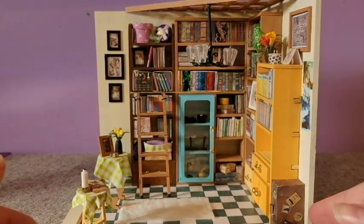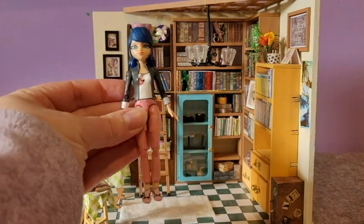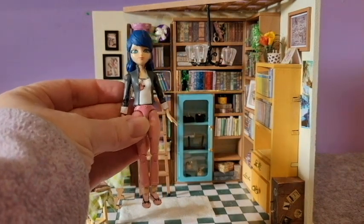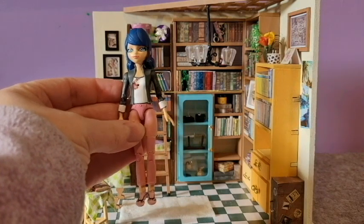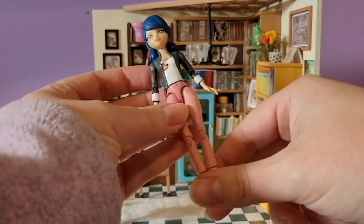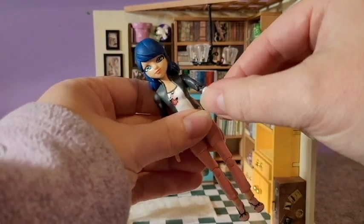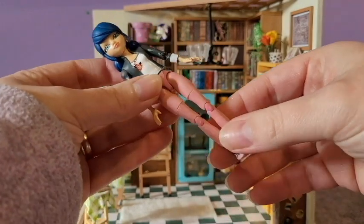So, the doll that I got to go in this kit is this one. I am not familiar with her. It's not from a show or movie or whatever that I'm familiar with, but I thought she was really cute. Super tiny and really poseable. She's got double jointed knees and elbows, so I thought that was really cool. I'd be able to get her to sit.